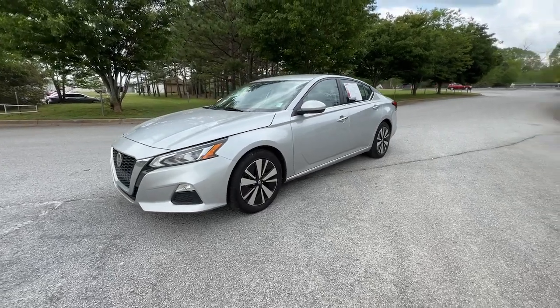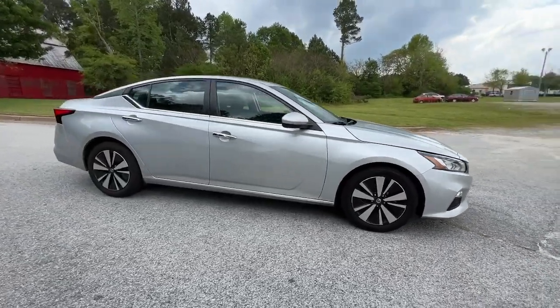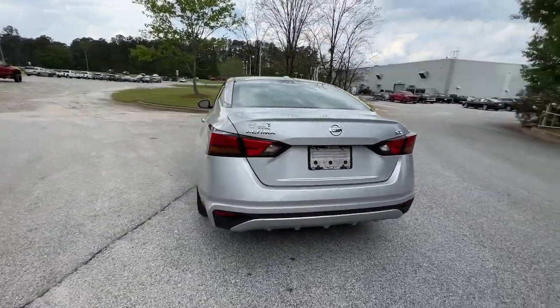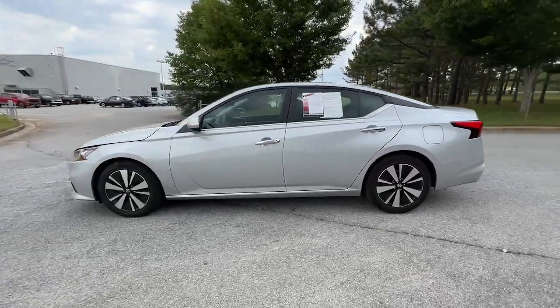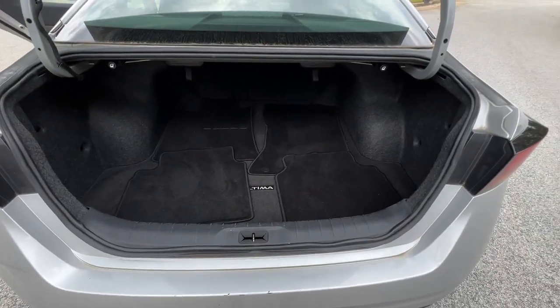Take a moment to check out the 2021 Nissan Altima. With less than 70,000 miles on the odometer, this vehicle provides excellent value. Here's a stylish, family-friendly Nissan Altima, the midsize sedan with available all-wheel drive and standard driver assist safety features. Its spacious, well-equipped cabin, flexible layout, comfortable ride, and sporty performance make road trips a joy.